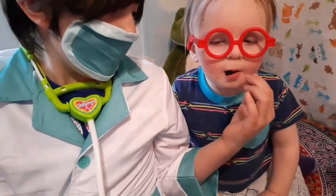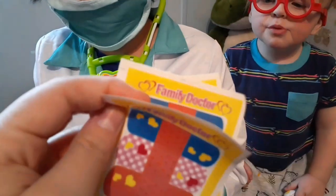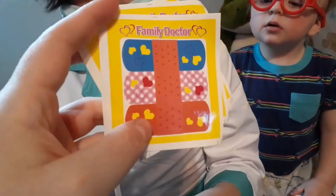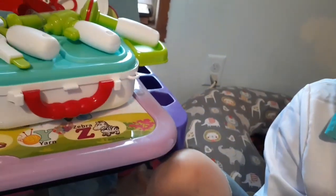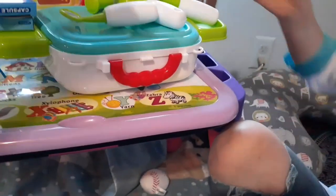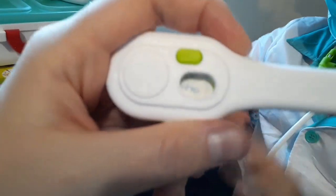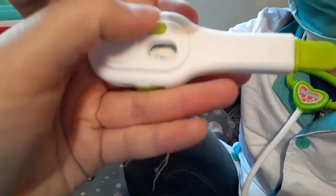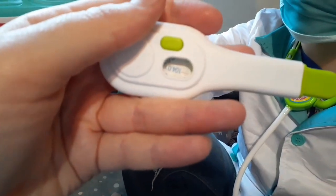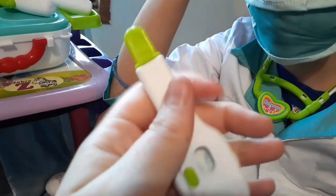There you go. Now, like I was saying, you get 3 of these sticker sheets with fake band-aids on them. Really adorable. And then 3 packs of the pill bottles, or pill packages. The thermometer, and you can change the temperature on it. This is a dentist thing. Actually, it's upside down. You can't see anything there. There we go. That's for the temperature.